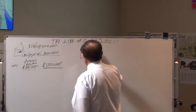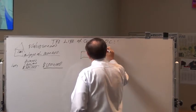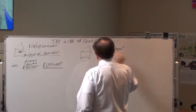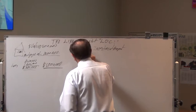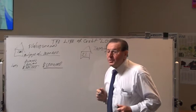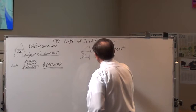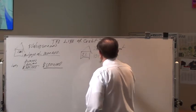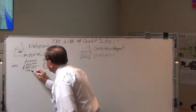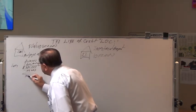What you do, you buy an investment property one. Now, how much equity for a $500,000 property? You need $100,000 of this equity. And that leaves you with another $100,000 equity that you can use.